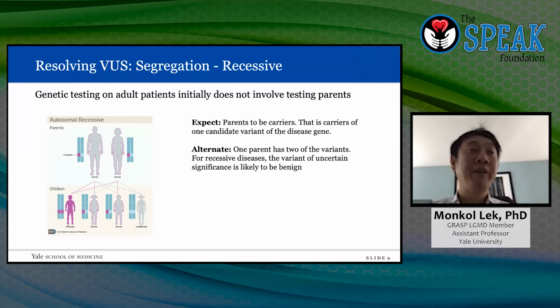So when one parent has both the variants, it's very unlikely that both of those variants are disease causing, and they're normally classified as benign. So it's a way of not ruling in a variant of uncertain significance as pathogenic or disease causing, but rather ruling out by elimination.